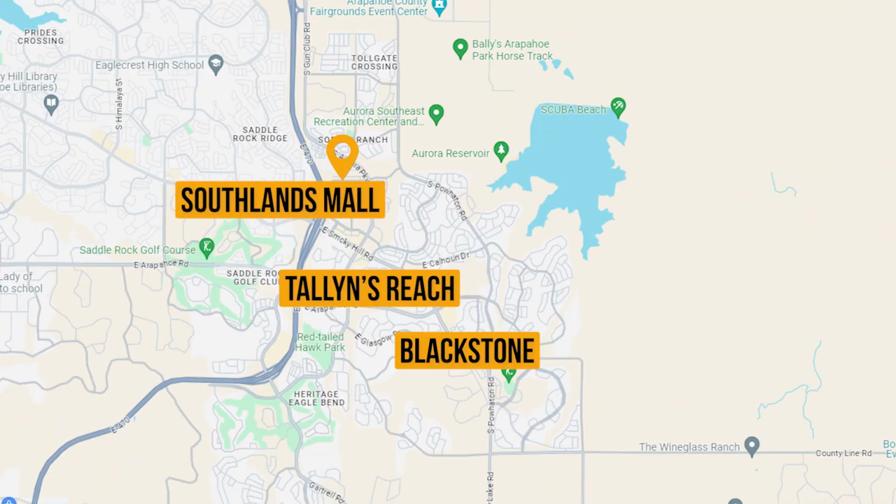The areas that surround South Shore are Blackstone, Talons Reach, and South Shore. These are your 3 neighborhoods in Southeast Aurora by the Southlands Mall location. All great things, but when it comes to suburbia, it's great school districts, great shopping, great recreation and activity, very family-esque.